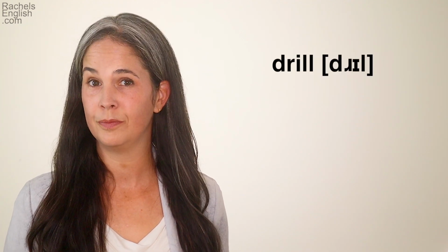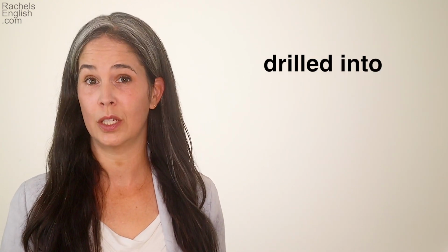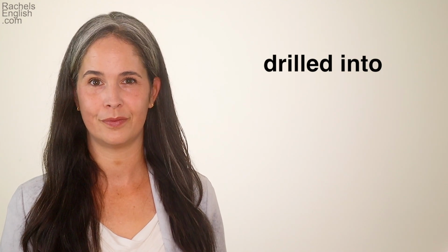What about a word where the last sound in the infinitive is the L, like in the word drill? When it's followed by a word that begins with a vowel or diphthong, release the D into that word to link it. Drilled into, drilled into.